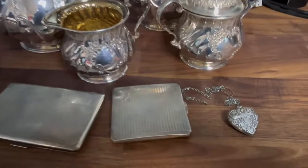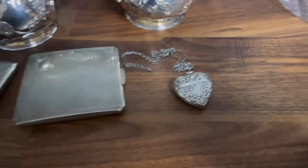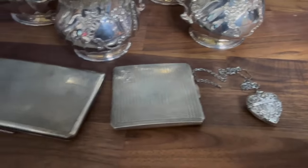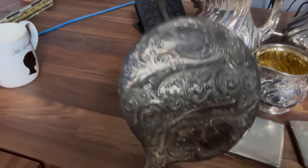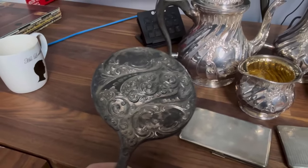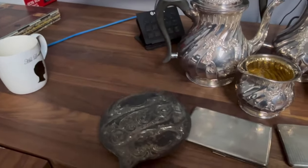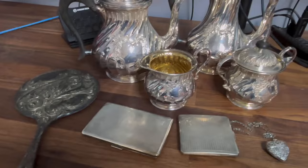And then also we've got this lovely heart down there in sterling silver. Look at the detail on that, again, really, really nice. And then we've got these silver cigarette cases as well in this week's sale. And this looks like a bit Art Nouveau, this one maybe. This sterling silver mirror. There you go. What a nice thing that is. So let's have a look at the rest of the stuff that's in this week's auction.